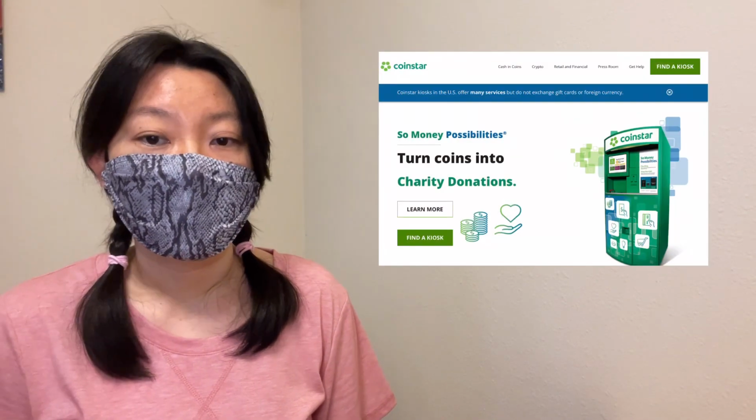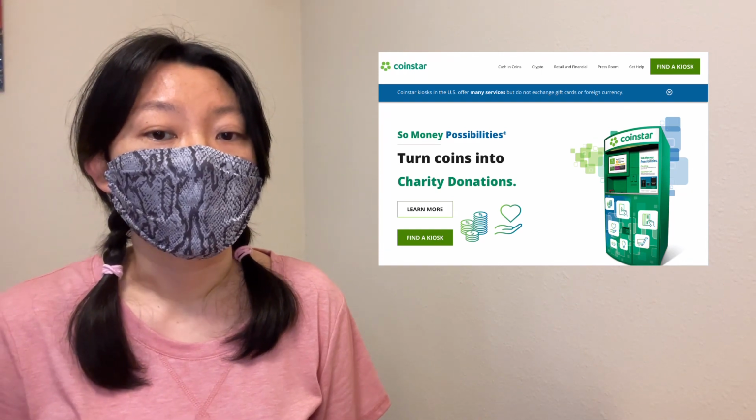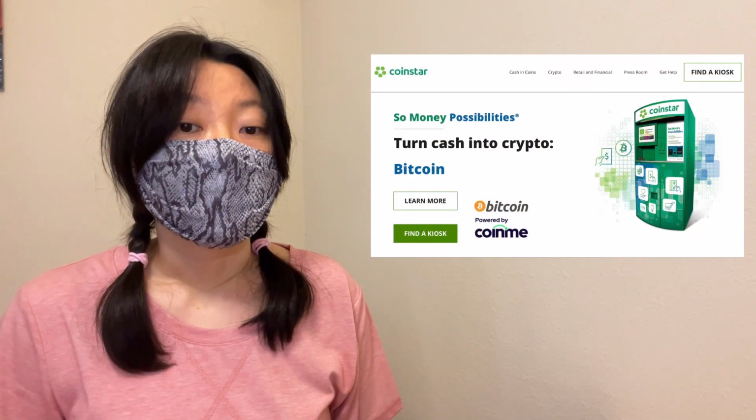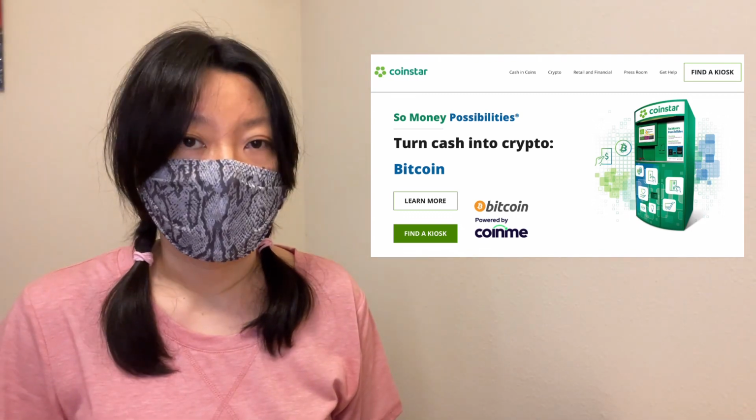But there are more selections that you can change to. This is the last point. If you want to contribute for charity donations, there are several choices such as Red Cross, UNICEF, and World Wildlife Fund. If you want to have cryptocurrencies, they also have several choices such as Bitcoin, Ethereum, and Litecoin.